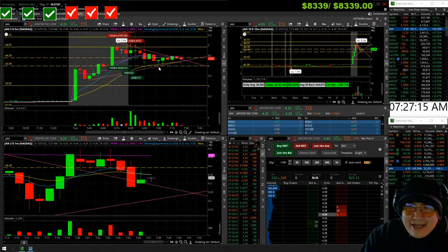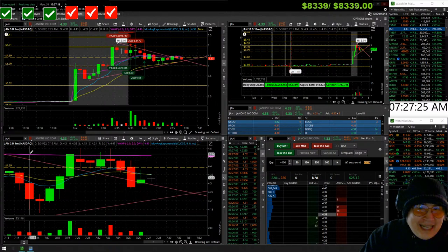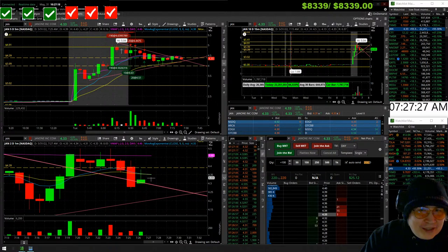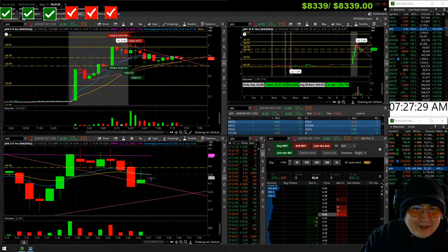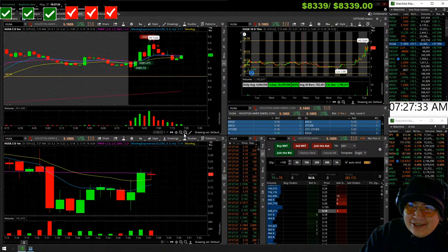Look at this thing, man. So I'm going to try to look for a trade. You guys know what I'm waiting for. You guys know what I'm looking for. HUSA coming back up from $5. $5 right there. Look at that. Look at that support on HUSA.